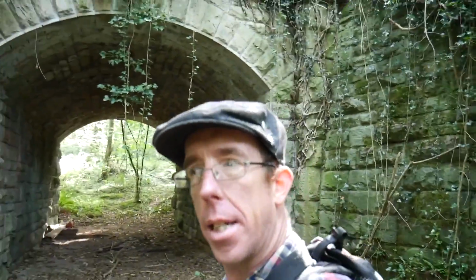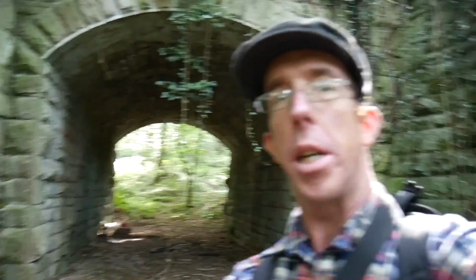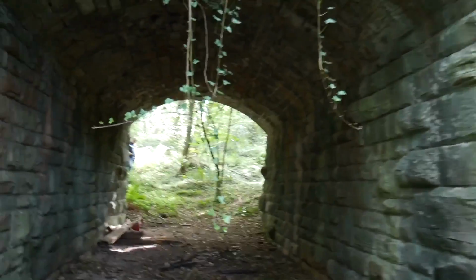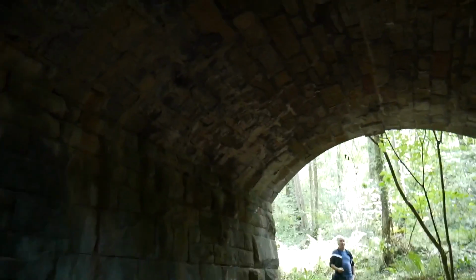Oh, I've made it down from the railway embankment, and I've just come down from where I was just there, just to show you this bridge. Absolutely stunning bridge this, made out of local Forest of Dean stone, all masonry. Let's just take you guys just underneath the bridge. Wow. Again, as I say, all masonry.